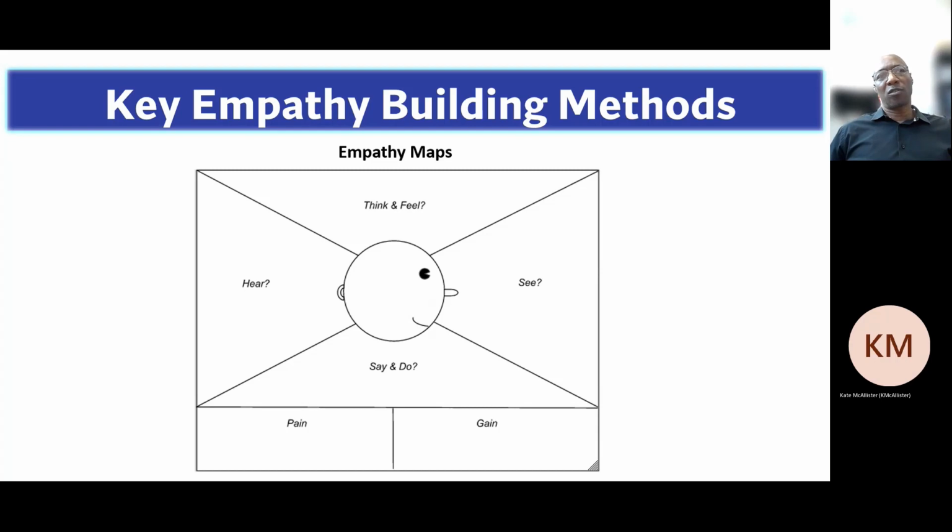And then below these four quadrants, we list the user's pain and gain. Pain, these are the user's biggest frustrations and their perceived obstacles from achieving their goals. And then there's gain. These are the goals the users wish to achieve, their wants and or their needs, and also how success is measured.